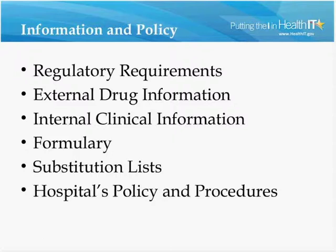And very, very important, the hospital's pharmacy and nursing policies and procedures. Once again, I mentioned the remote pharmacist is joining your team, and as such, they need to understand what policies and procedures your hospital operates under, because their policies and procedures will be incorporated into those, and wherever there's something that needs to be tweaked, they need to be a part of it.